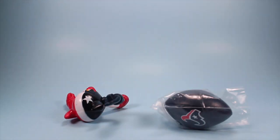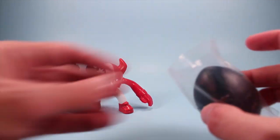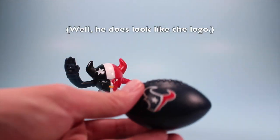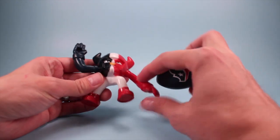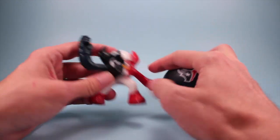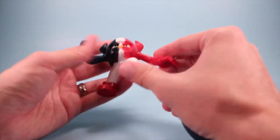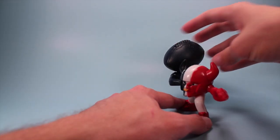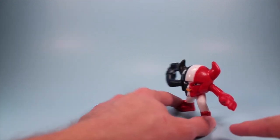Out of all the figures, he's kind of silly looking, the worst. I don't know, this guy's kind of ugly with his colors. It's like they couldn't think of anything to do with him, but again, the finer detail is all about this little football. This guy, though, is kind of ugly looking. He's very red, white, and blue. And let's see, his arms are a little, there we go, too much paint, and not bad.